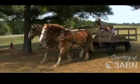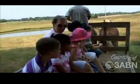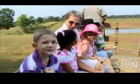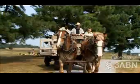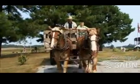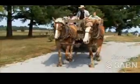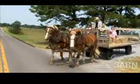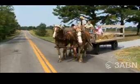Boy, look how strong those guys are. Man, I think they must work out in the field all day long. What do you think? Oh, this is fun. I think this is my first official hayride that I've ever had, too.